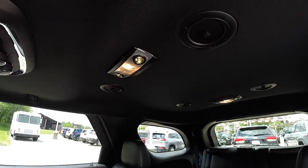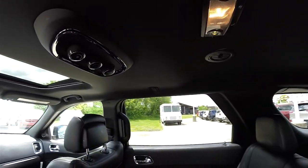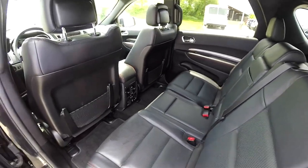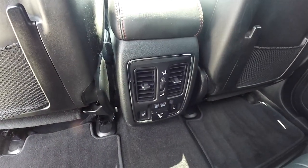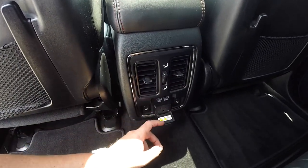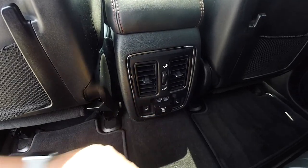Overhead, you have air vents as well as adjustable LED reading lights. Rear climate controls. Rear seat passengers also have their own positional air vents with panel distribution, twin USB charge ports, outboard heated seat controls, and a 150-watt household style AC outlet.